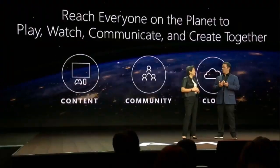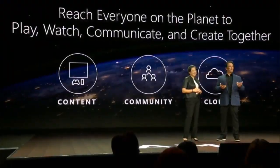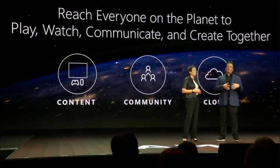Content is critical. As you talked about before, gamers know how to reach us. Gamers are communal. They like to give feedback. They like to talk to each other. They like to play with each other on services like Xbox Live, to watch gameplay on services like Twitch and Mixer. Community is such an important part of what gaming is about and really differentiates it relative to other forms of entertainment in some pretty interesting ways.